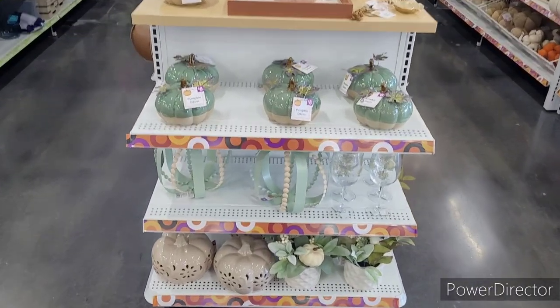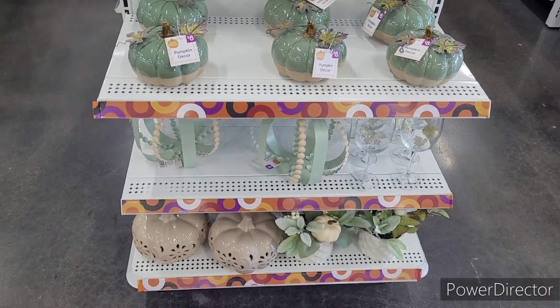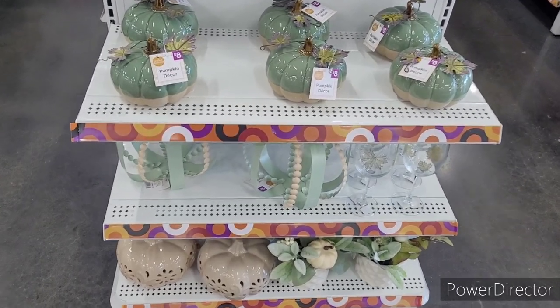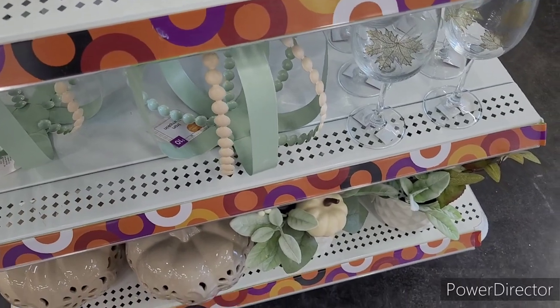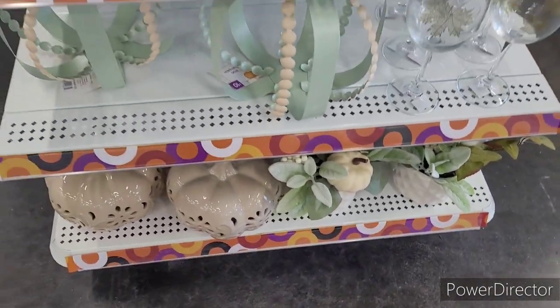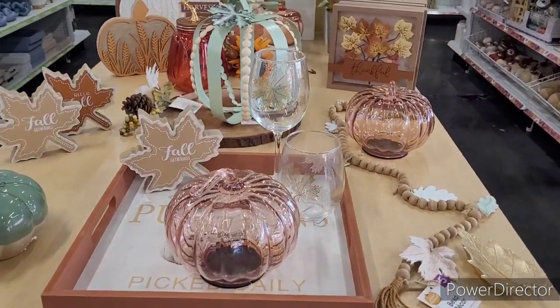Alright, so here is the fall stuff over here on this side. They have the beautiful pumpkins. Those on top right there are $8. These right here are $10, which are absolutely beautiful. And then they have some fall arrangements. Really nice. I love how they display their items.